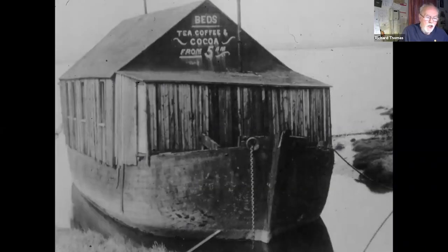The entrepreneurial early hotel owners gathered. Here is a floating Hilton. A labourer was paid about £1, that's £100 today, £1 a week, spending 13 shillings on food and lodging.